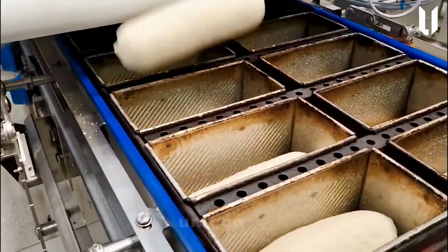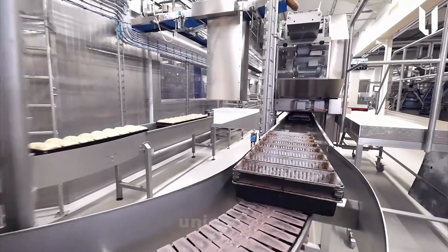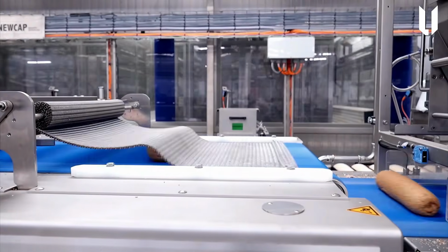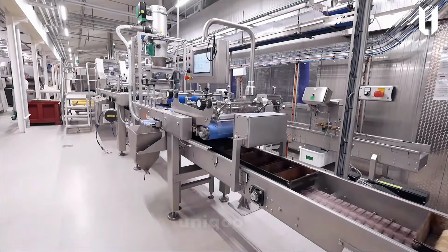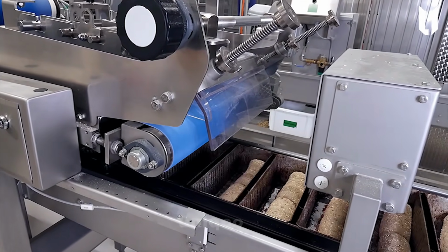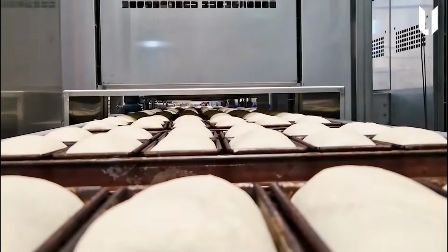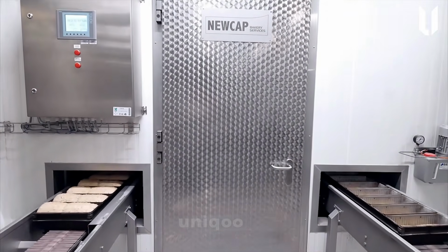Once shaped, the dough is placed into rectangular baking molds. But before baking, it must rest and rise. Fermentation is the stage when yeast does its work. The dough is left to rise in warm, controlled rooms for several hours. The dough is allowed to ferment at about 45 degrees Celsius. This temperature is perfect for yeast activity.